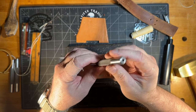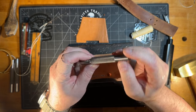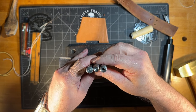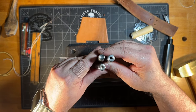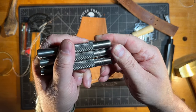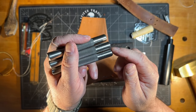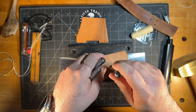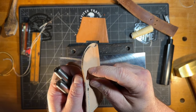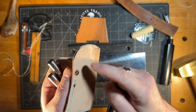Now these are rivet setters made in the USA. You get one for each function. And they have grooves on them. This will be the number one, so you use this one first. Number two and number three. Number three is a domer. So if you wanted to dome this over, instead of having an edge there, you can sit here and it'll dome it.